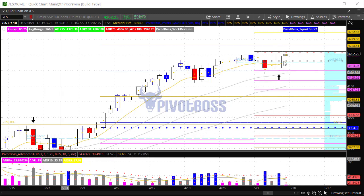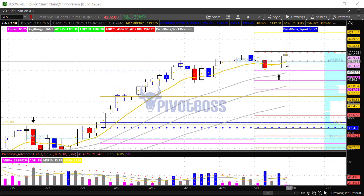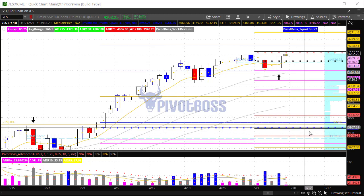So right now, everything flowing to the upside. Bullish outside day for the ES. Looking for bulls to defend any morning pullback as deep as 41.75 to 41.80 for a continuation higher toward 42.30 or beyond. All right, let's take a look here at the NQ.